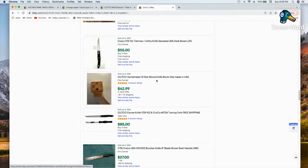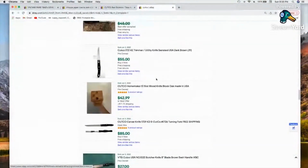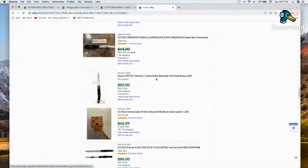Cutco is crazy. What's the wood block for the knife? The wood block alone is $42. Anything Cutco is money.